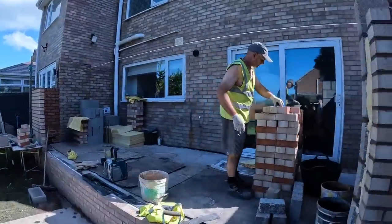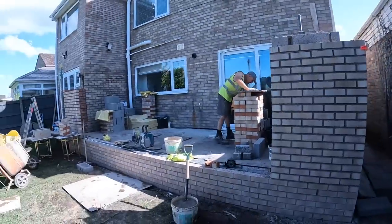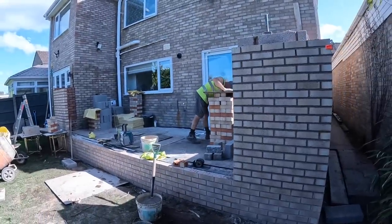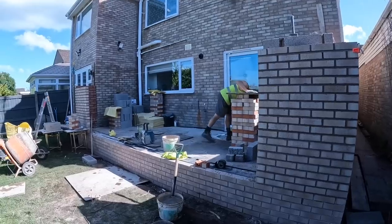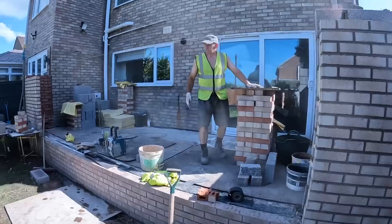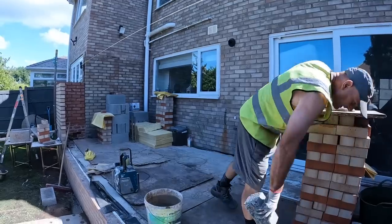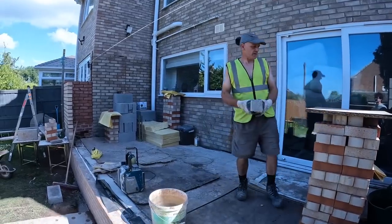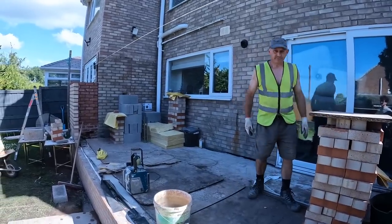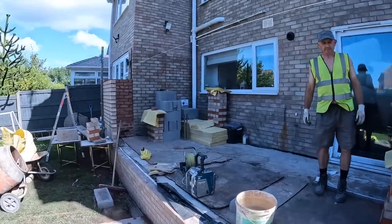And as you can tell, it definitely looks different to this morning. It looks like we've done something now. And we've put a big dent in all of the bricks and blocks, which is always nice to see them go. So that's more or less all the blocks there, isn't it? There's about 20. Yeah, so practically all of them are here then. Made a good dent in it today.